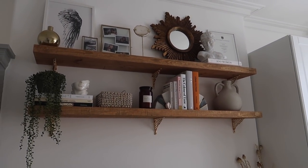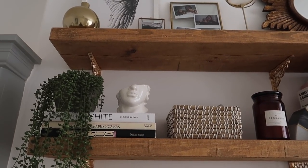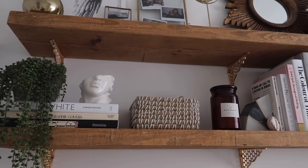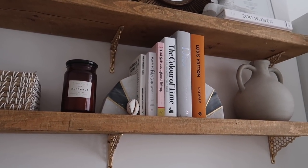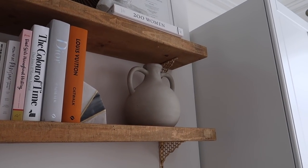And then the pieces on it. So if I just talk through it slowly. The fake plant is from Cox & Cox. The half head candle thing is from H&M Home. The box is from Zara Home. Candle from H&M Home. Bookends from TK Maxx. And then obviously some books. And then that vase is from Zara Home.